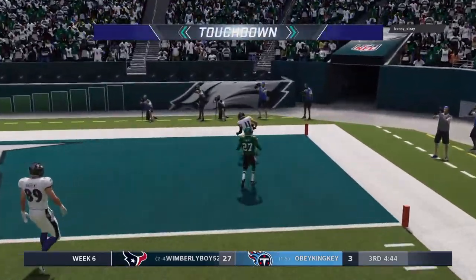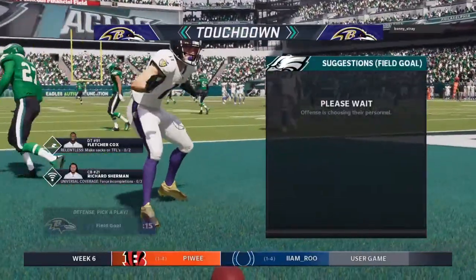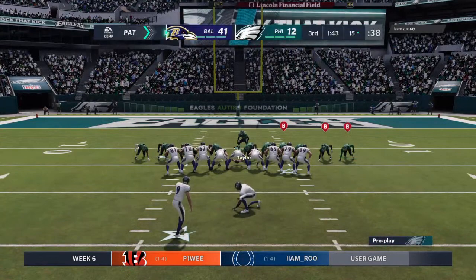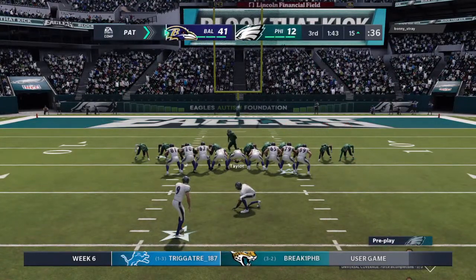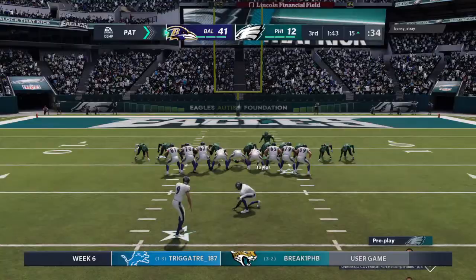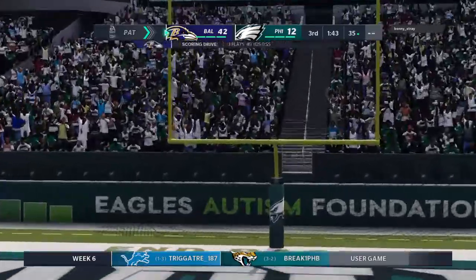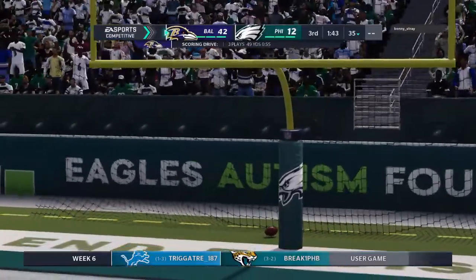And all the way in for a Ravens touchdown. Andy Isabella, his 5th touchdown now on the year as his guys continue to pour it on. And correct me if I'm wrong, that was just a simple fly route, wasn't it? No, there's nothing to correct at all. You've got it down pat.